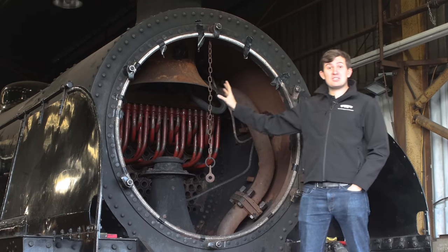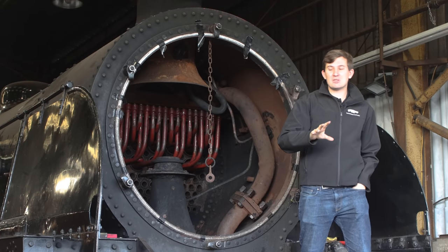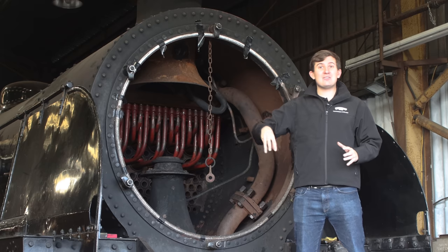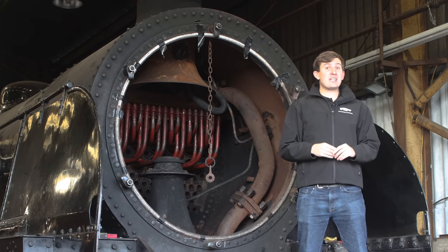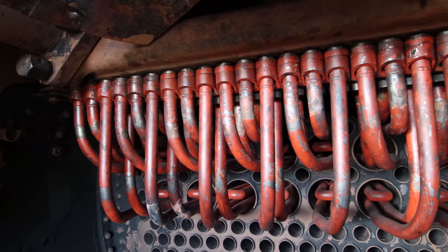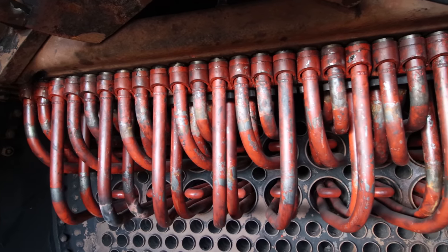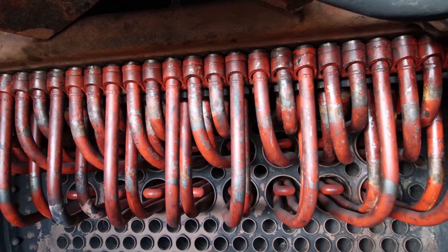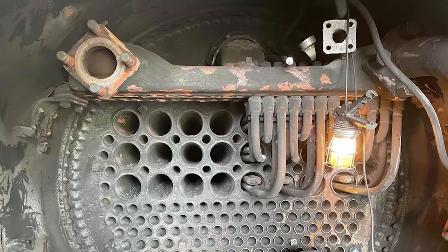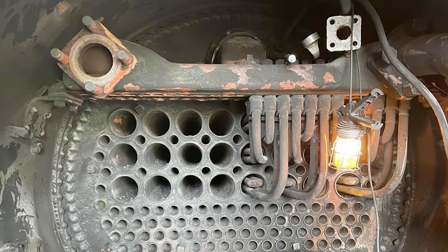Now, the red pipes you can see behind me, these are called the superheater elements. Essentially, before steam gets from the boiler into the cylinders, if an engine has a superheater fitted, it goes through those red pipes, back through the big flue tubes, where it gets cooked even further, gets rid of all that water, and it makes the engine work more efficiently. However, with all steam pipes, corrosion is an issue. So occasionally they need to be taken out and replaced.